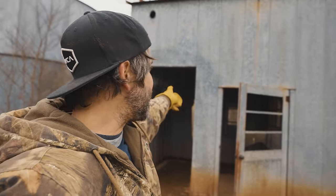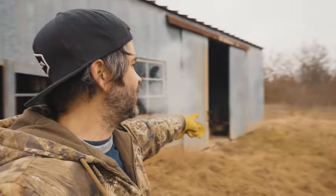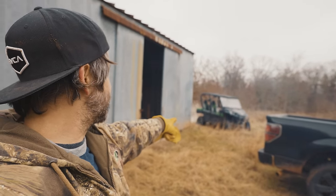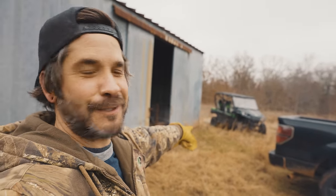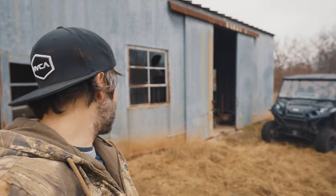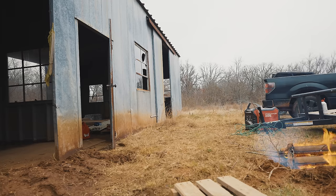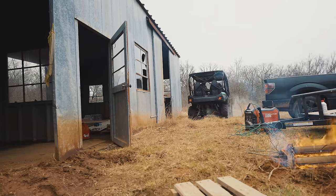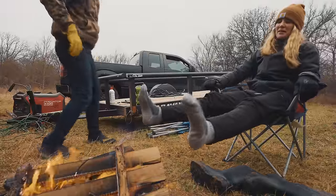In full Jason form, I forgot the ladder to bring out here, so she's bringing around our ladder right now. And she just ran over some stumps, so hopefully she doesn't pop the tires. We'll probably have to back in. You gotta get me some boots.